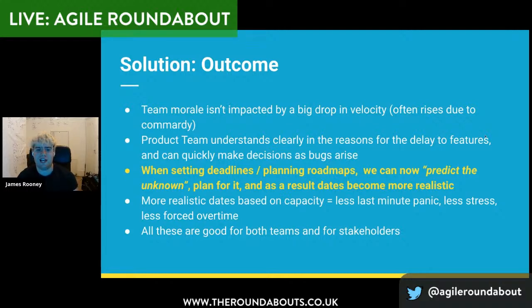And now when setting deadlines and planning roadmaps, we don't have to just add 10% contingency or always plan for bugs. We can predict the unknown and we can plan for it. As a result, dates tend to become more realistic. The roadmap becomes deliverable. That's because when you estimate bugs, you've got a true vision of capacity, whereas before it was a little bit hidden with bugs. Now you know where you are.